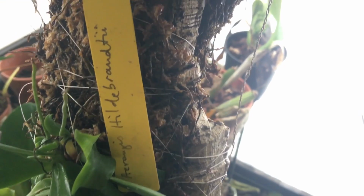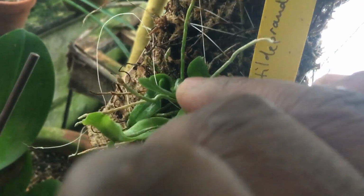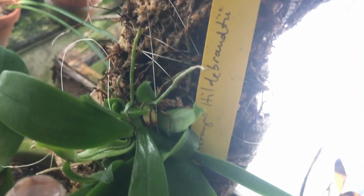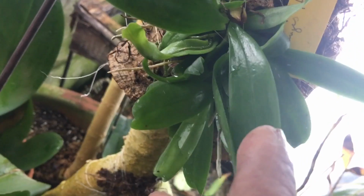Down here is my Aerangis. Well, it's called something else now, but it's formerly Aerangis hildebrandtii, and it's in spike. Here's the spike right there. There's another one. That's a spike. You can tell because I just watered this. The roots turn green, as most aerial roots do when they're watered.